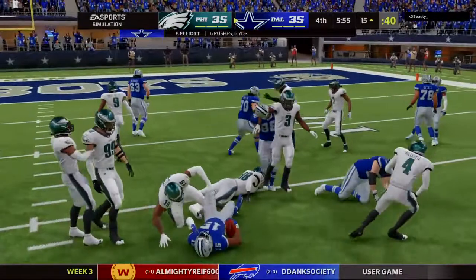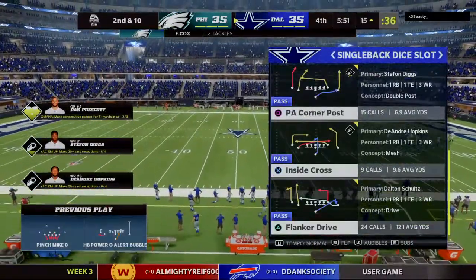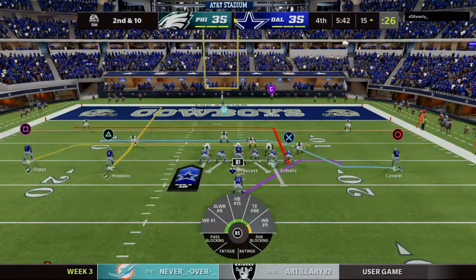It's Elliott, and he's going to be met at the line of scrimmage and taken down. The Pro Bowler Fletcher Cox there to get him down. So after the run for no gain, here's 2nd and 10.